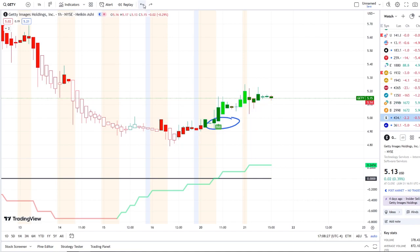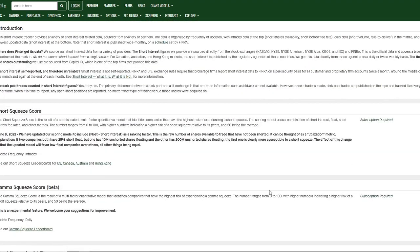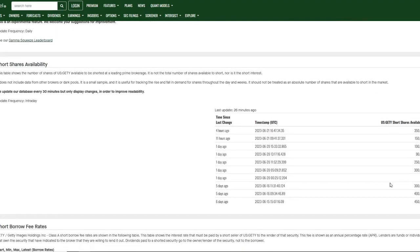Now, if we look at the data, the short interest has gone up for the short interest percentage float of 160.6, and the days to cover has now gone up to 1.11. And the higher this continues to go, the less flexibility, in my opinion, that shorts would have. Now, we can see here how they're jumping around.